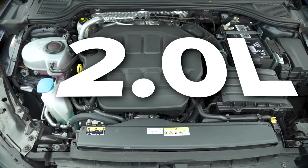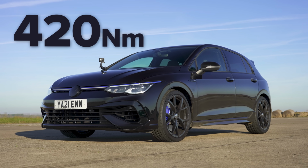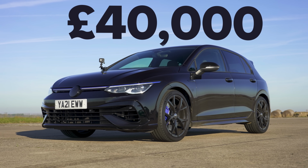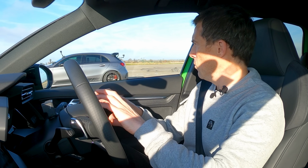It's got a 2-litre turbocharged 4-cylinder engine with 320 horsepower and 420 newton meters of torque. It weighs in at 1,550 kilos and it costs £40,000. It's got 4-wheel drive and a 7-speed automatic gearbox with launch control. In fact, they've all got launch control, well, apart from the Porsche because it's a manual. Now, all these 4-wheel drive cars actually have a drift mode as well, but more on that later.